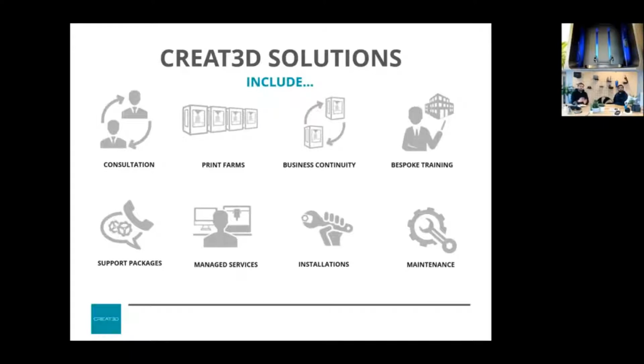We also provide all of the actual 3D printer hardware, and we provide ongoing services, such as installation, training and technical support services. We also provide all the consumables, spare parts, and everything that wraps around the whole life cycle of owning and running a 3D printer. Also, if you work with CREAT3D, you get access to people like Sachin, one of our applications engineers, who work with our customers to make sure they're getting the full benefit from the printers and using them to their maximum with the capabilities that are available now.